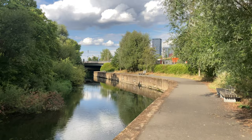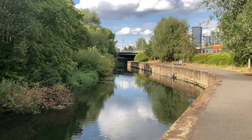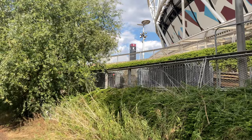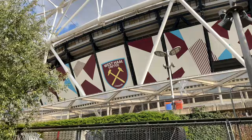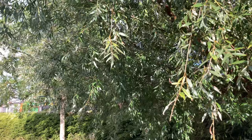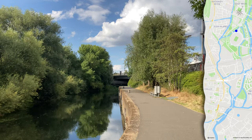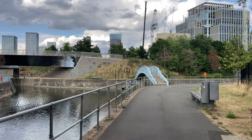We've decided we're going to do a little loop around the stadium. This is one of those rivers, if we'd gone off earlier we would have come around here, but we can do a little loop around the stadium and then loop back to where we were and carry on up the river. Ooh, access into the stadium.